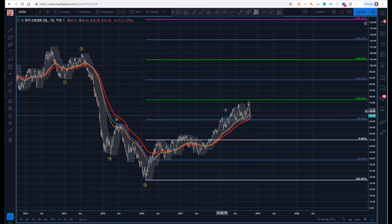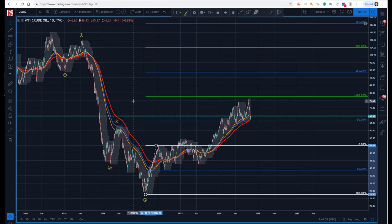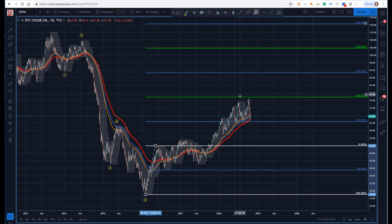If we're going to pivot beyond the 100, well, then these would be the next targets we'd be looking for. Right, so kind of interesting here. It's actually to the tick on the futures. It's a little off on the CFD, but not by much, right? So looking here, from that 50 is spot on. Then we get the negative 100.